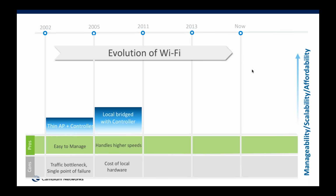The next step in this evolution was to enable local bridging on the APs. The APs now gained a lot more logic. While they were still managed by the controller and they could still bridge traffic through the controller, they now had the option of local bridging. So now, especially as 11n came into play and speeds offered by Wi-Fi increased, this got rid of the bottleneck of the controller. On the flip side, since the APs now had much more sophisticated logic on them and required much more processing power, the cost of the APs themselves increased.